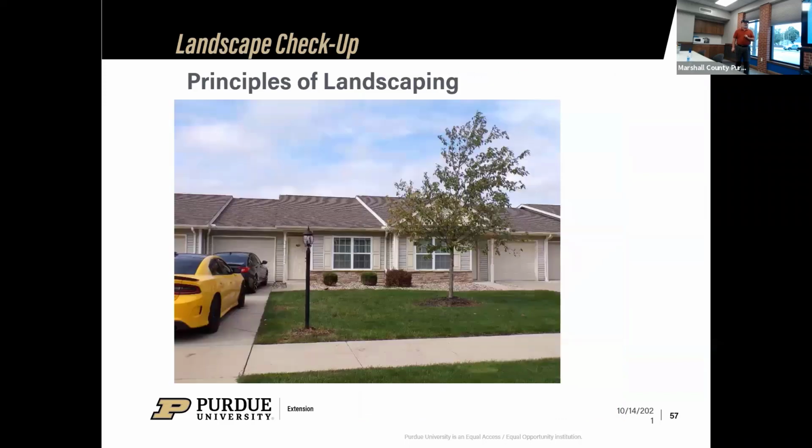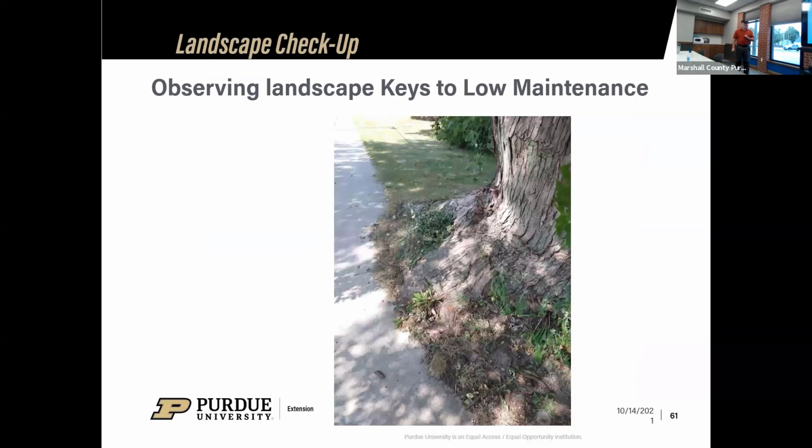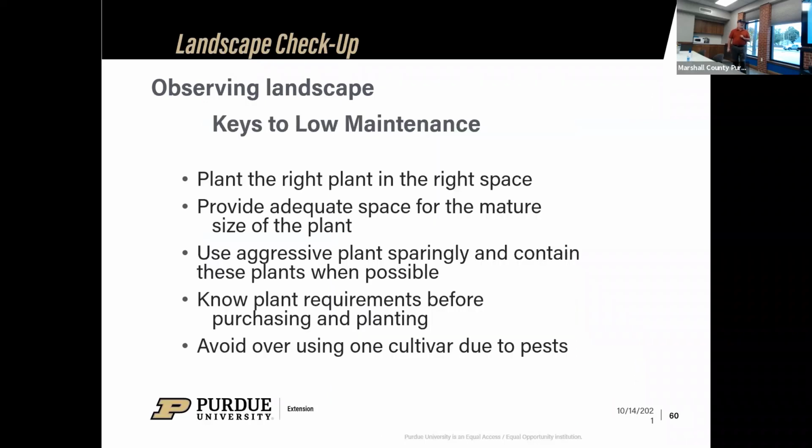So again, plan the right space, provide adequate space for the mature size of the tree. Just think about aggressive plants. I have my archangel, which is a very aggressive vine. It's good and it's attractive, but I'll talk more about it next week, the issues you get into planting some aggressive plants. And just know the requirements before you purchase them.